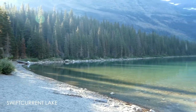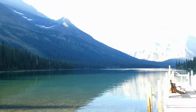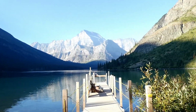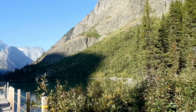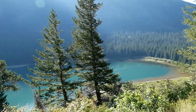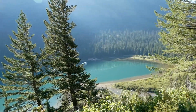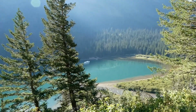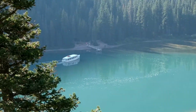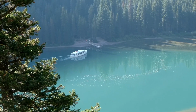On this hike we passed by Swift Current Lake, Lake Josephine, and Grinnell Lake at the end. So at the Swift Current Lake, you can actually book a boat ride that'll cut a few miles off of your journey, but you'll have to book tickets in advance online. There's the boat. Make sure you book your tickets online if you want to save a few miles on your hike.